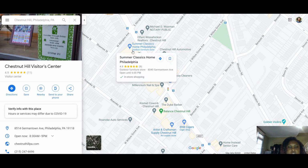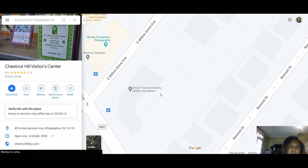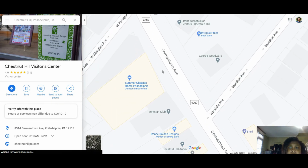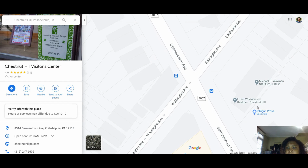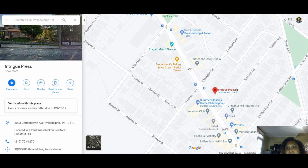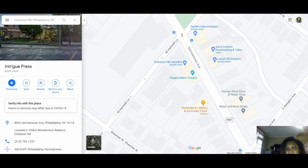And you have the Summer Classics Home Philadelphia, the outdoor furniture store. There's also several others. There's Artistry, there's the cleaners. There also was Benjamin, which I guess is irrelevant now because they're not open anymore. It was another painting shop. Then you have the bookstore, which I don't even remember. It says on here that there's a bookstore, but I don't see anything there. It ain't there.